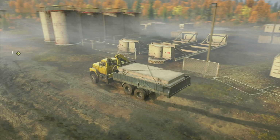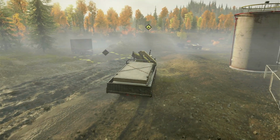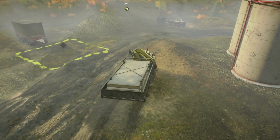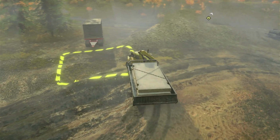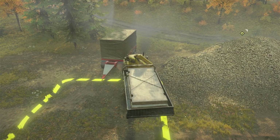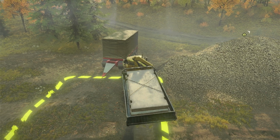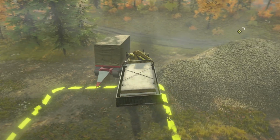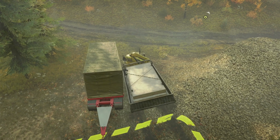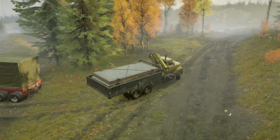Okay, didn't even touch that fence and it just exploded by the side of me. We sneak our way through here maybe. We kind of can, but we're stuck on the trailer. There we go. We will also have to deliver that trailer across the river.